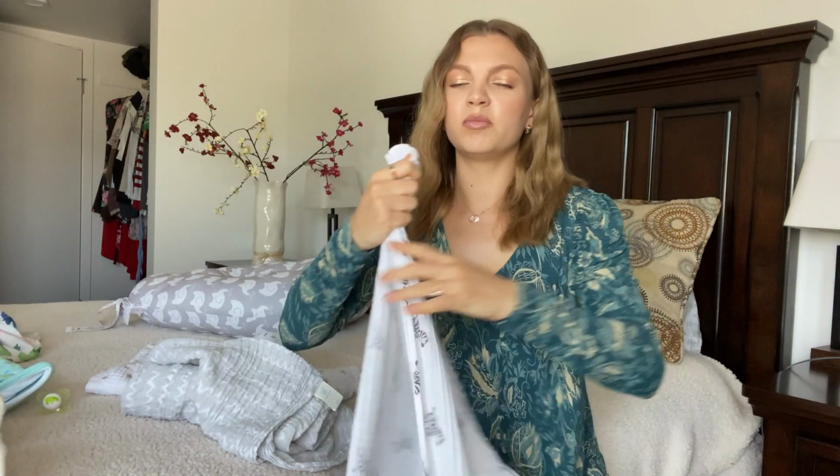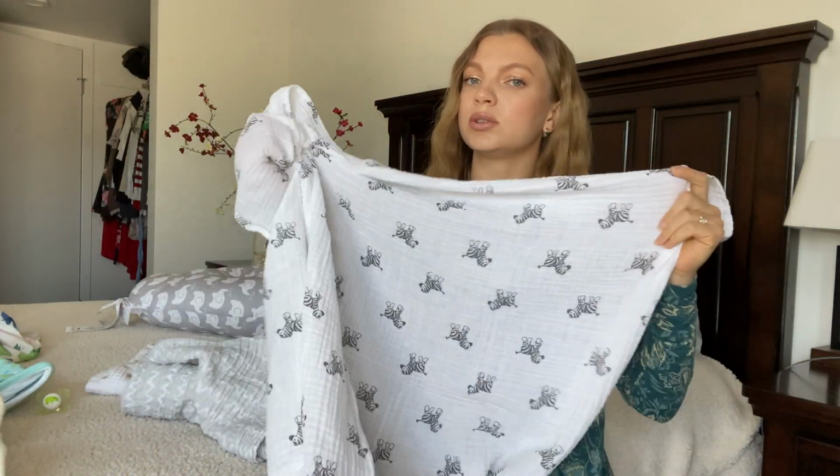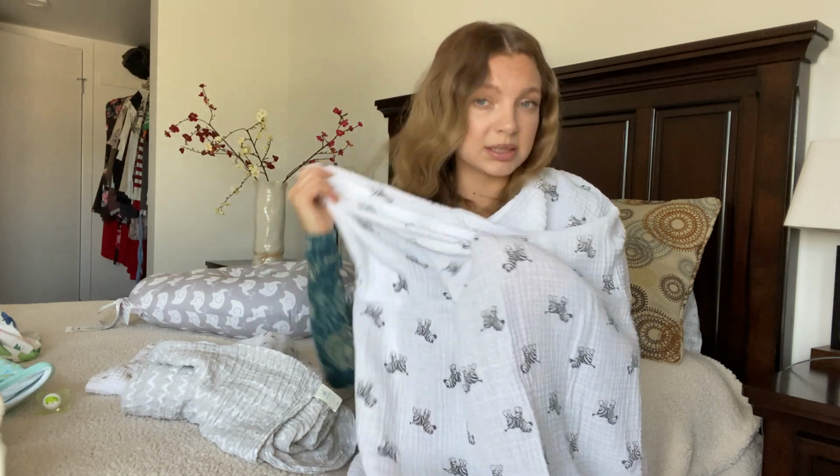And also get these blankets. Blankets like that are very, very useful. They're multi-purpose. You can use them to cover your baby or swaddle your baby. If you watched my what's in my diaper bag video, I'm talking about me actually breastfeeding my baby with this. I use it outside when we go out. I just put it around my neck like that, and my baby is in there. It's super breathable, it's super light.